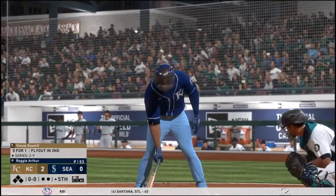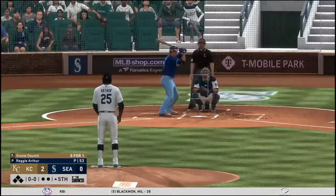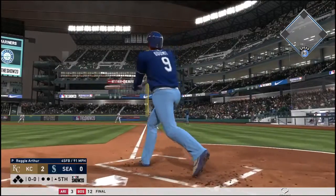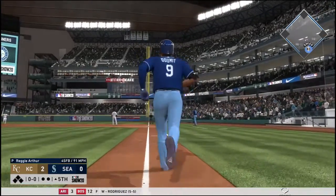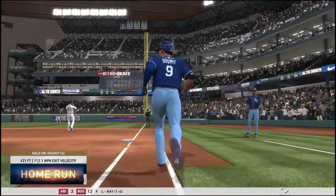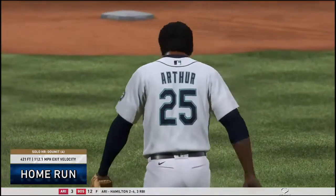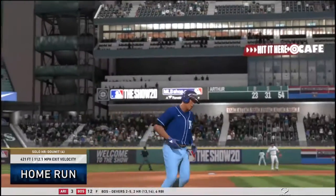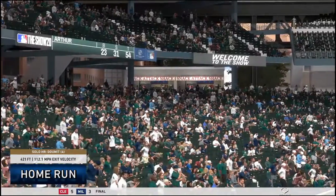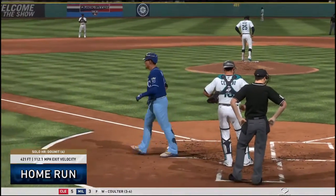Standing in, Vinny Domit. He flew out in his last at-bat. The left fielder, Vinny Domit. Ready to deliver. Here's the first pitch. This is driven to right, and no doubt about it, that one's way out of here. A solo shot here to straightaway right field. 4th home run for him on the season, and the Royals have moved out to a 3-0 lead.